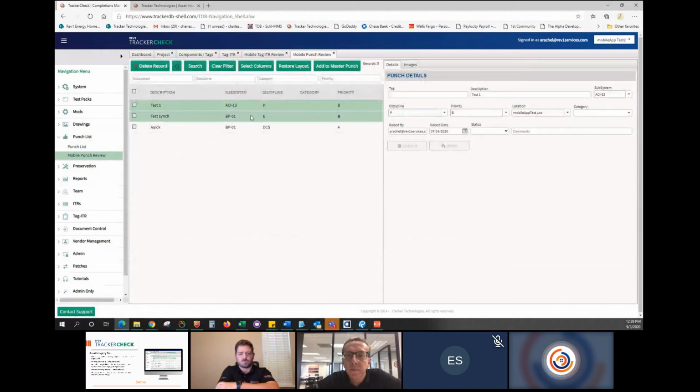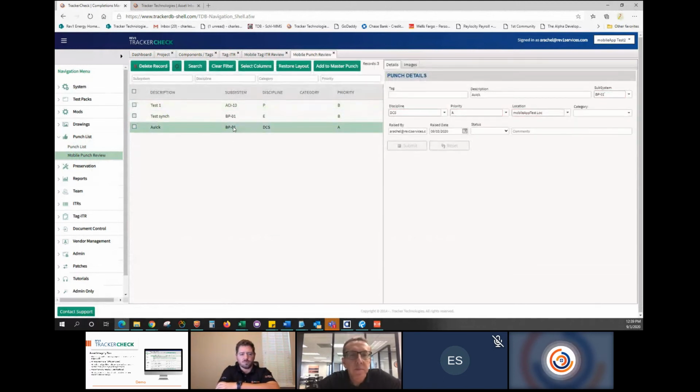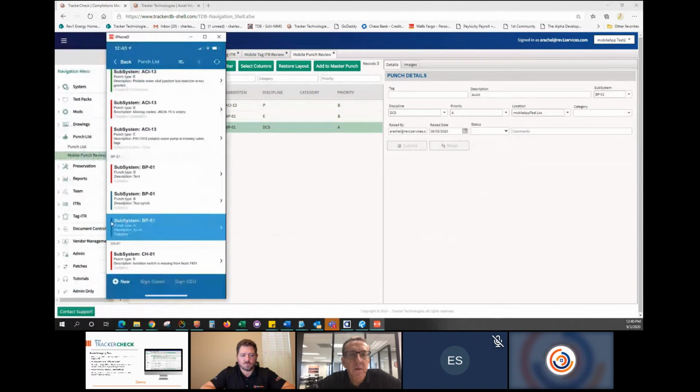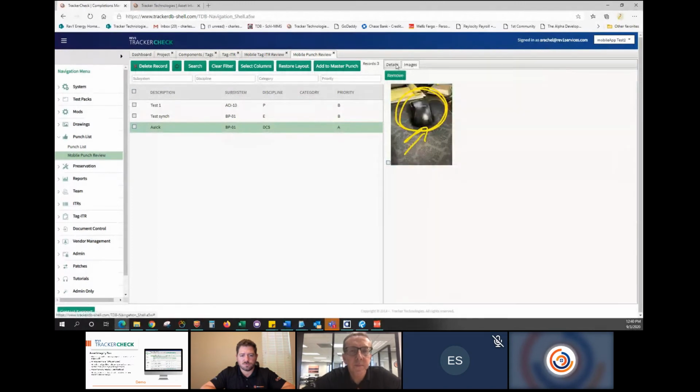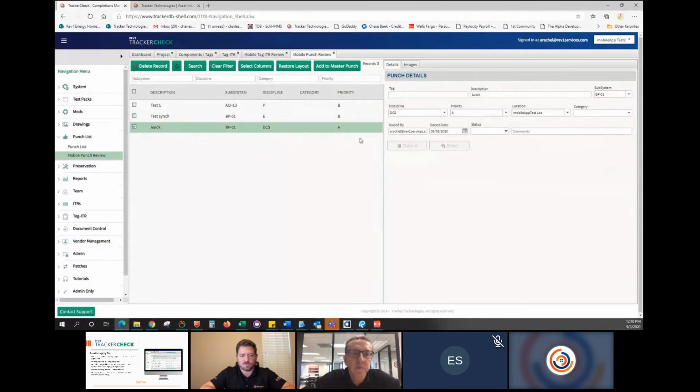So in the mobile punch review, there's my really bad punch list item. And again, I can reject that and send it back out to the field and put a comment as to why I rejected it. On the mobile app, the color changes to purple to let it know it was rejected, and you got to review it. But the images are there too, so it's all marked up. And then you can just process that and accept it.